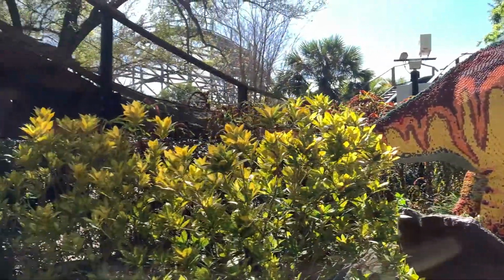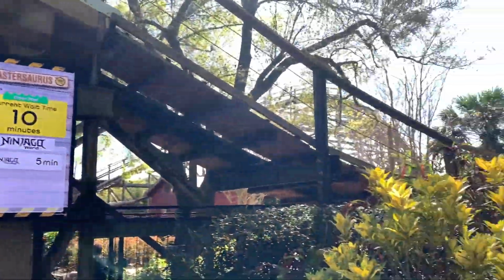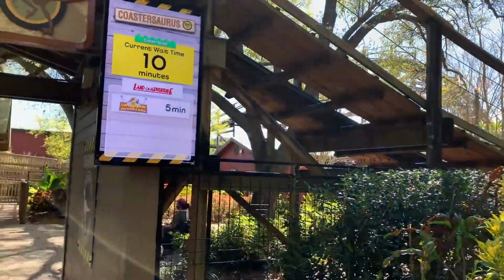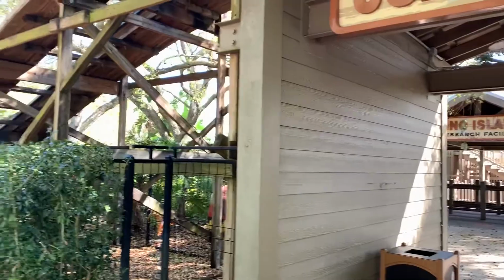Just did Coastersaurus. Fun ride. Opened up a little after the park, which is fine. I was just worried that it wasn't going to open at all. Trains are super small, which is to be expected, but that was definitely a tight fit.